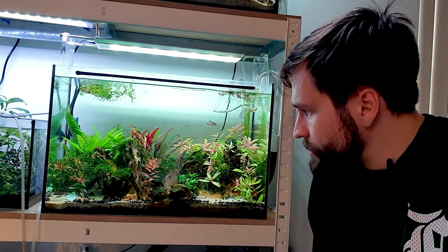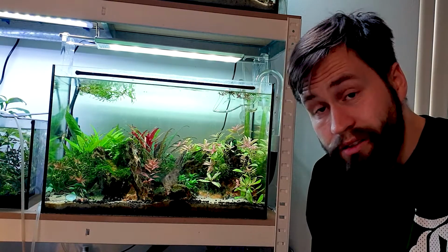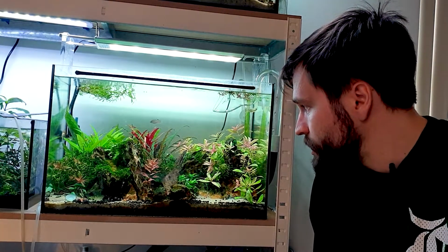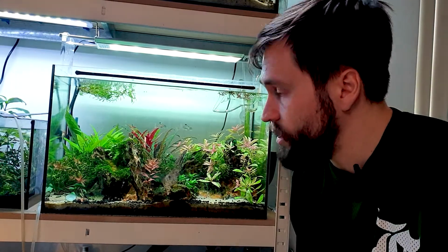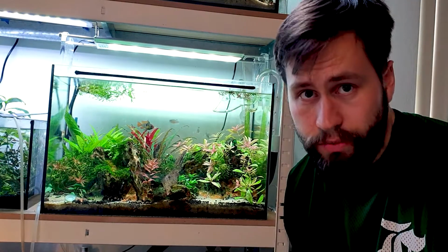But at the same time, there's just some blackbeard algae in this tank that I haven't been able to get rid of fully, and I don't want to bring that to the new tank. So I'm thinking about just scrapping everything in this right now. Maybe sell it for cheap for someone who actually wants to do something about the problem.